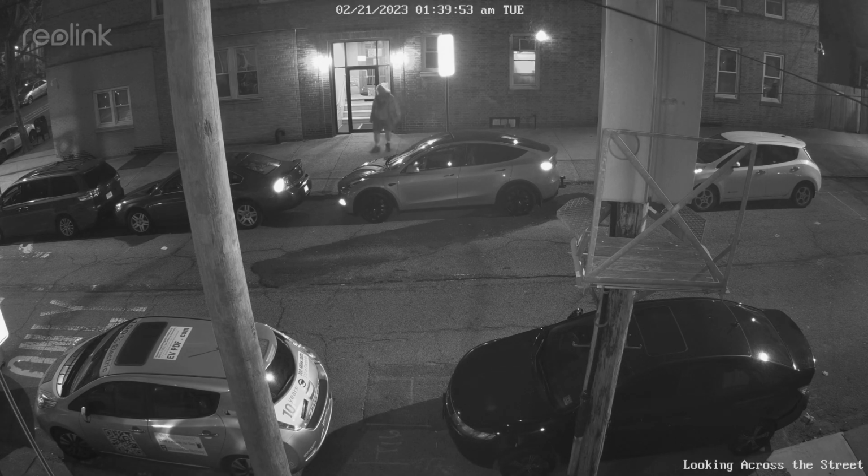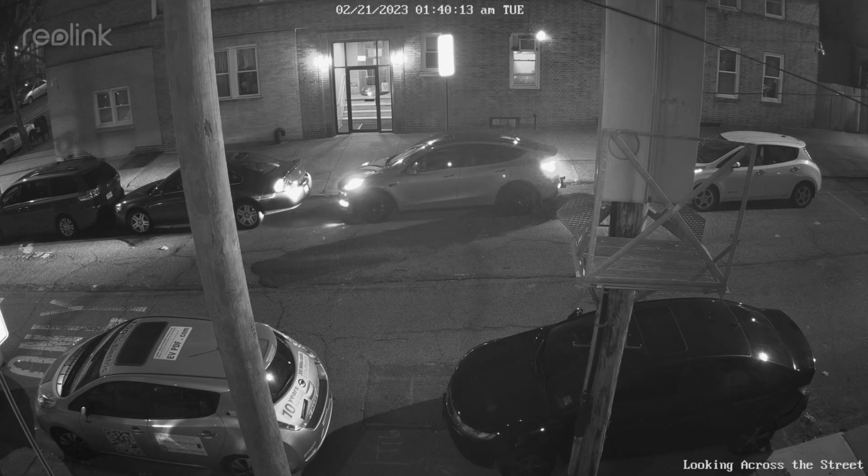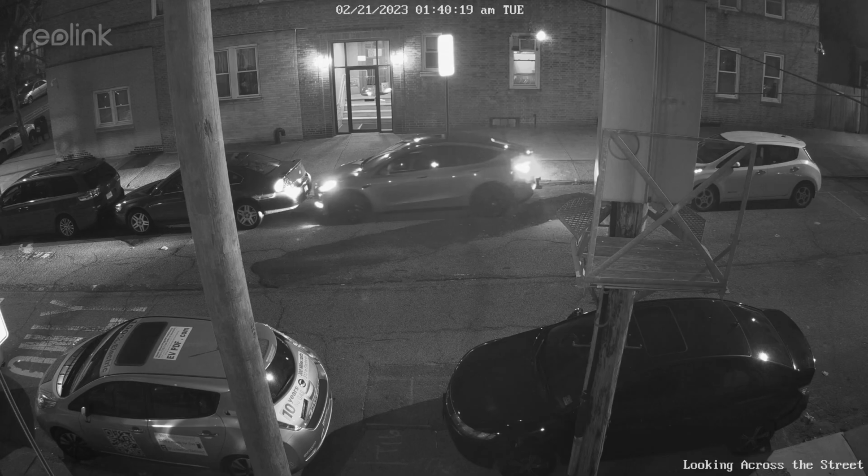I'll hang out in my Tesla. When the street cleaner passes by, I'll put the Tesla back and then all the rest of the cars. And then we repeat the process again on Friday.